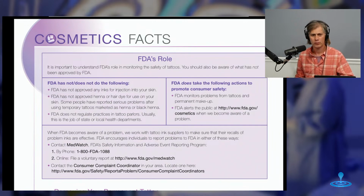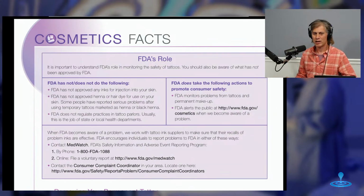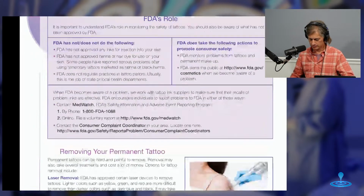You would have thought maybe they were regulating those things. We'll talk about cosmetics in more depth in just a moment. But it is true that the FDA monitors problems from tattoos and permanent makeup, and FDA does have a place to alert the public. But this isn't as in-depth as you might originally think.